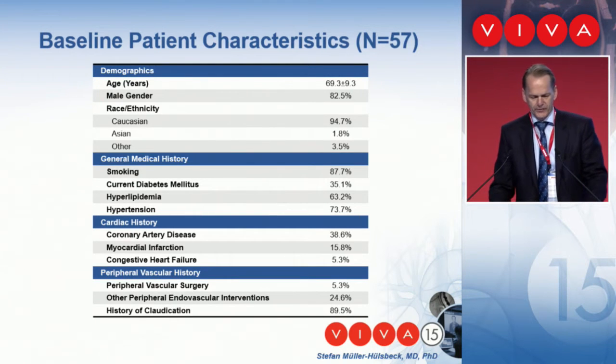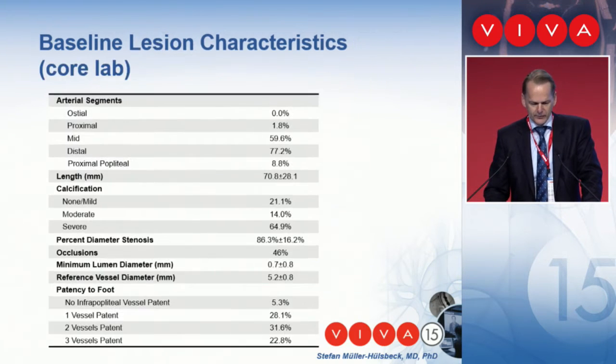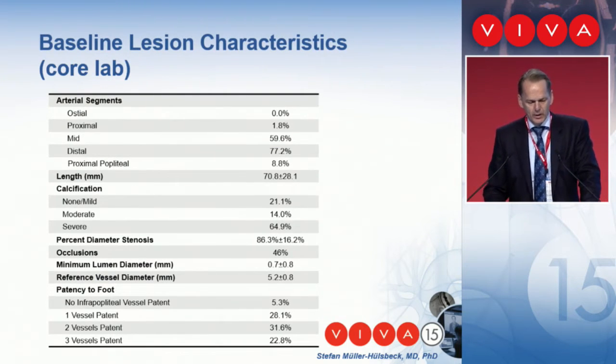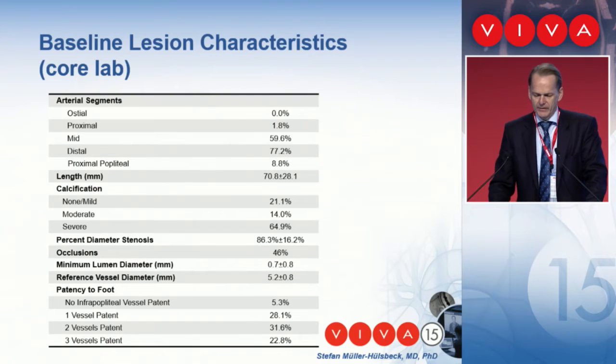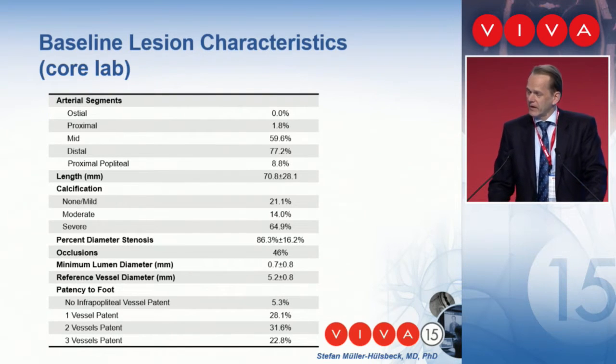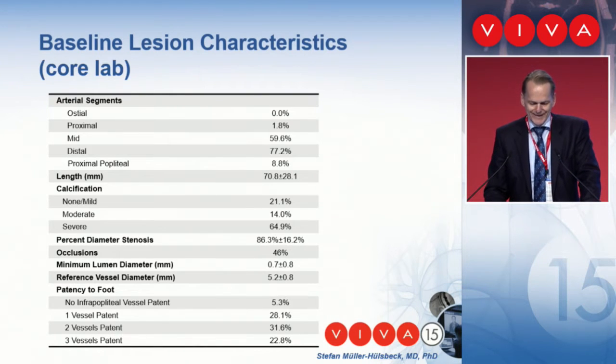The baseline characteristics of these 57 patients are as follows. I think they are typical for all the trials. All patients had typical comorbidities, risk factors, and so on. What I would like to focus on is the baseline lesion characteristics evaluated by the core lab. With this slide, I want to highlight that most of the lesions, about 77%, are placed distally, some at the proximal popliteal artery. And please note that we observed close to 65% severe calcification. The percent diameter of stenosis was on average 86.3%, and we dealt with 46% CTOs.